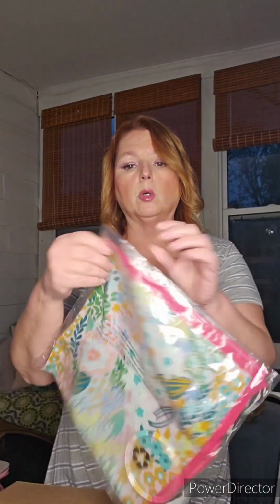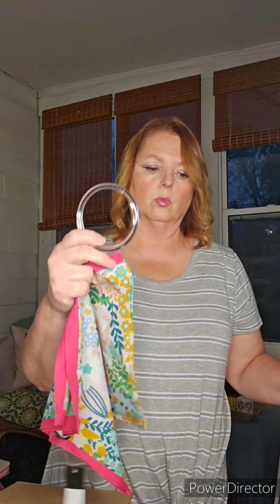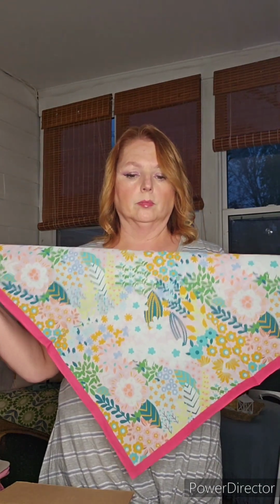Here is my free scarf. So there were multiple patterns that you could have gotten. This one's real cute. Oh, there's a little ring in here to store it on, I guess, so you can just hang it. Very pretty. Likely my daughter will use that for her hair.